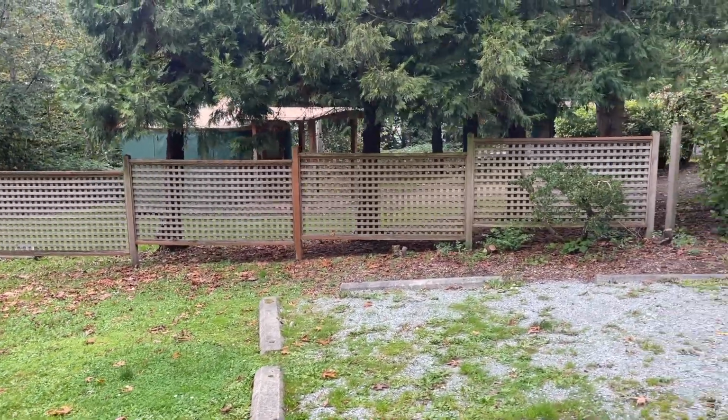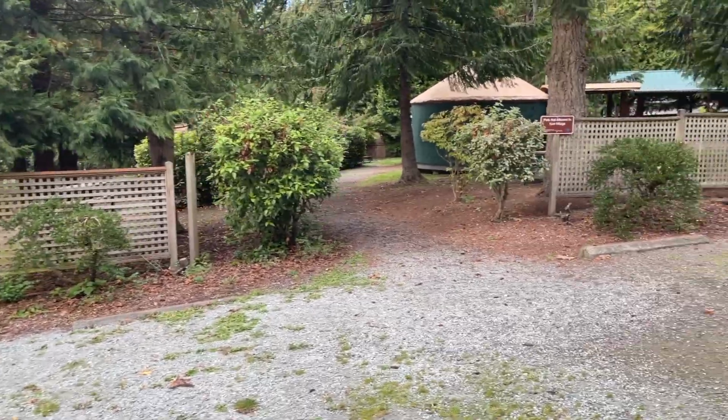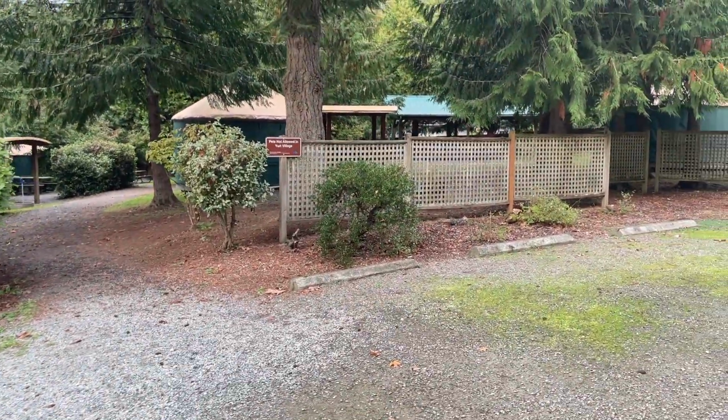That is what they're calling a yurt village. Not sure how many yurts are over there, but I guess you could rent out the whole thing and a group of folks could come stay. Kind of cool looking.